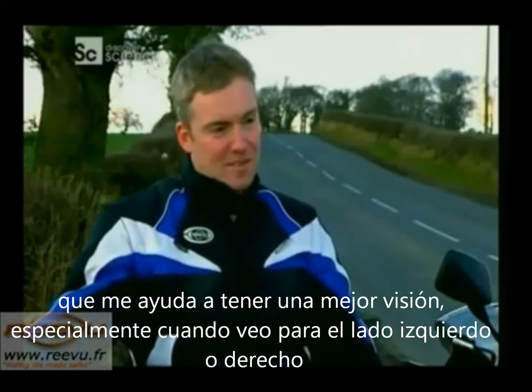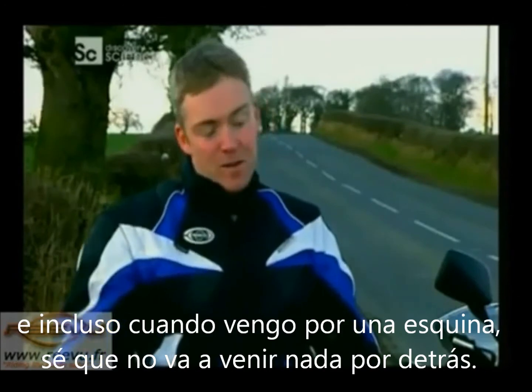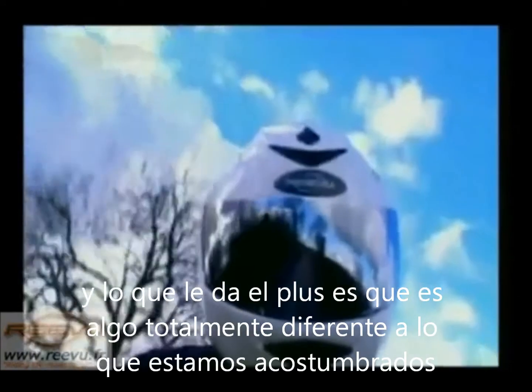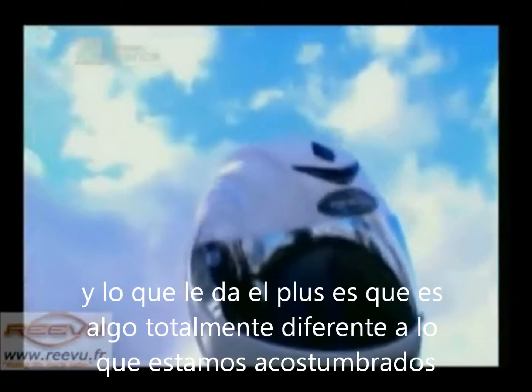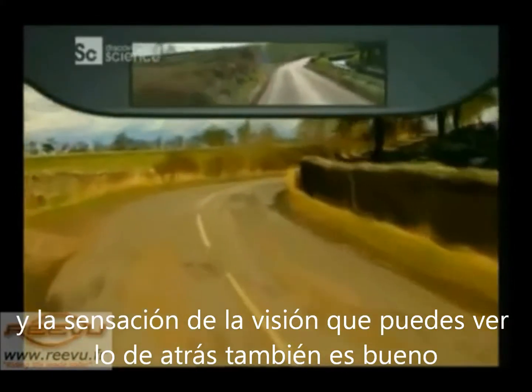I can see if anyone's coming to the right-hand side, to the left-hand side. I can pick any line I want into a corner and know that I'm not going to get hit from behind. And then there's the other bonuses. It's a lot quieter than everything else we've been used to. In the field of vision, what you can see from either side as well, that's really good.